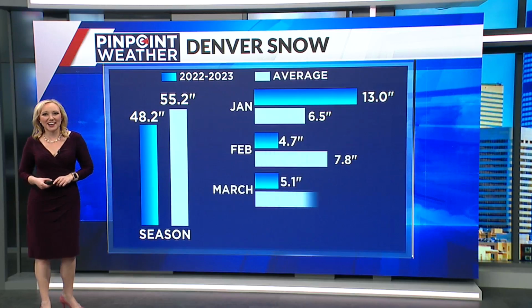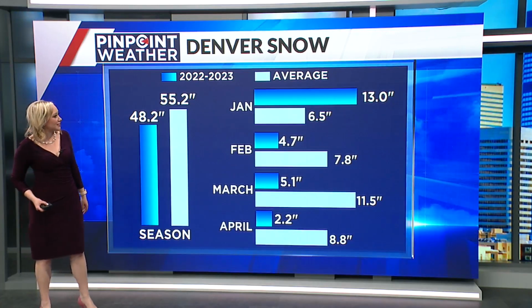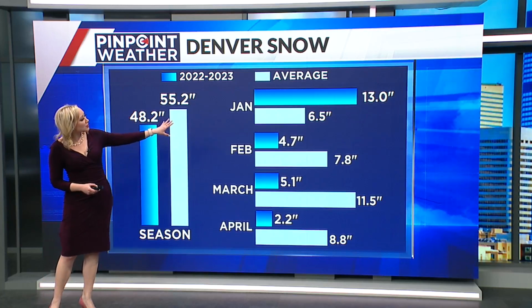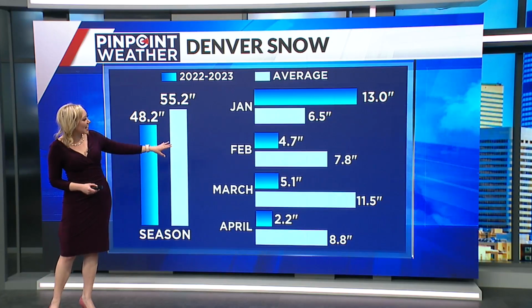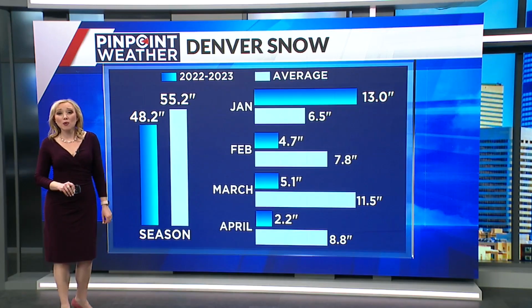So let's rewind the clock a couple of months. We did see much snowier conditions at the beginning of winter. January, for example, picked up 13 inches, well exceeding that normal 6.5 mark. February, March, and April, though, you're going to notice we picked up well below the norm.